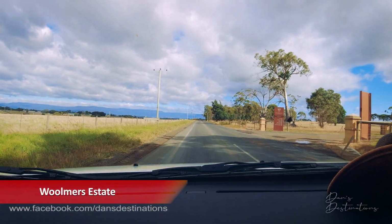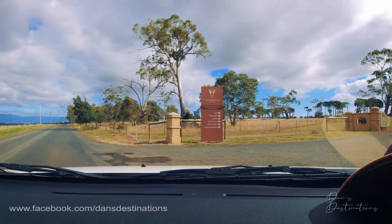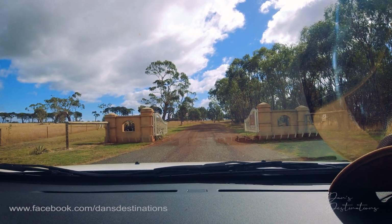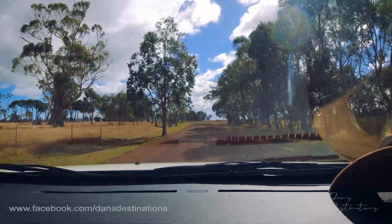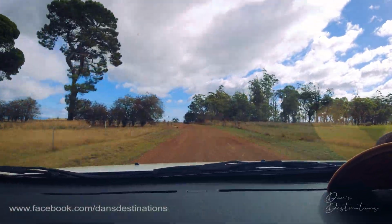We stopped by Woolmers Estate, which is located in Longford, just outside of Launceston. Woolmers is a UNESCO World Heritage listed site, and its origins were as a farming estate established in 1817. Today, the estate is a museum which you can visit via guided tours or by taking a self-guided tour around the grounds.